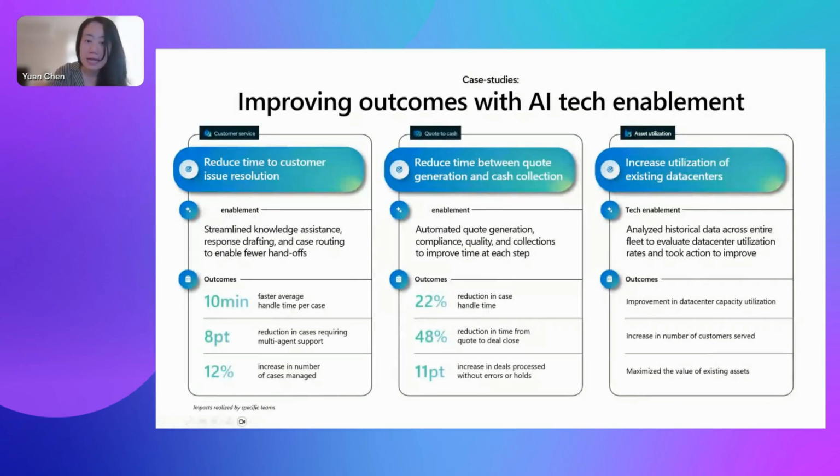On this next slide, I wanted to put things into more practical terms. These are some real-life examples of AI-enabled projects we've had over the past 12 months to give a sense of what's really possible. I'm not going to go into the details of every single project, but the first one on the left is where we leveraged Copilot for Service, which is a product that we have at Microsoft, to improve our customer experience with our support function.